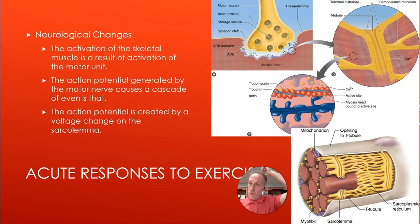All right, so here's the deal. You have a signal that comes down, zap, and it causes the activation of a skeletal muscle, and it causes the motor unit to fire, which we know that already. And there's a cascade of events that we've already talked about, and we know it's zap, cleft, calcium in here. Calcium gets released in the sarcoplasmic reticulum, which causes greater binding here. So it's a whole series of events. It's not just like a one-off thing. And I stress this in one of the other presentations. It's a series of events that happens in a fraction of a second, which is just amazing when you think about it. But it's created by a voltage change within the sarcolemma itself.